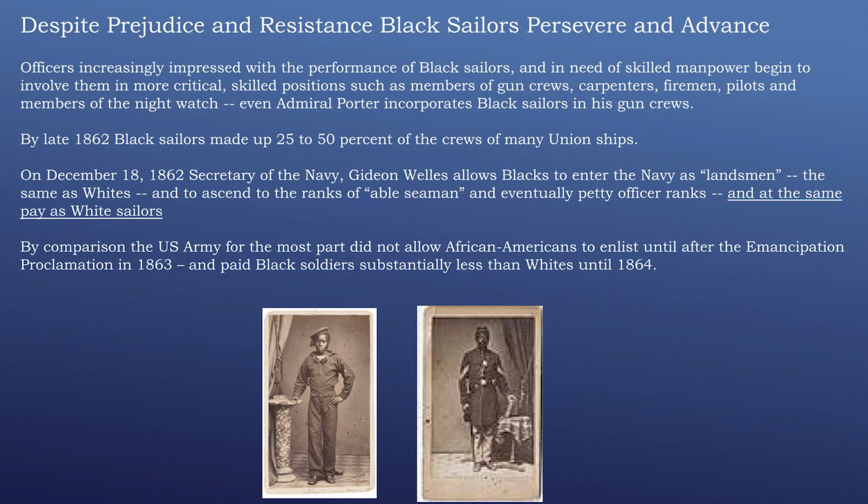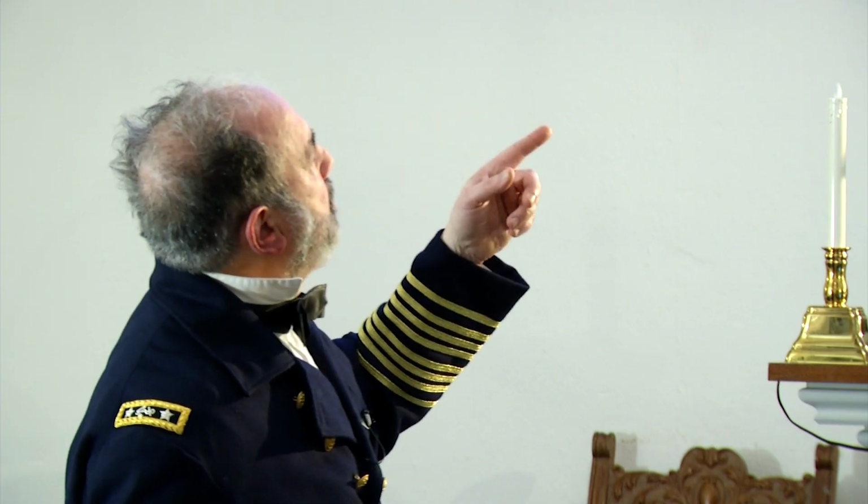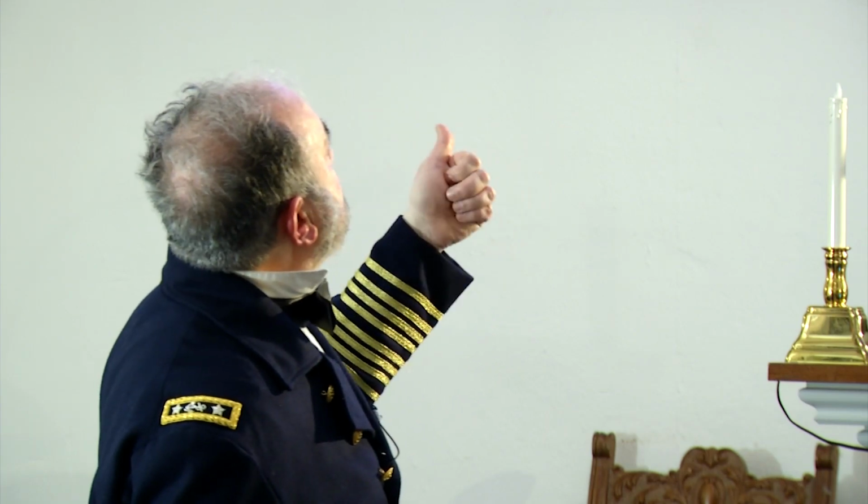Well, despite all these concerns, all these barriers, and all these other impediments, black sailors start to be recognized as being very good sailors, not only by the officer corps, but by their fellow sailors. And in a very quick period of time, they start to assume higher positions, both in terms of responsibility and in terms of skill. You start to see them serve as carpenters, firemen, pilots, members of the night watch, and one of the most important things aboard a warship, and one of the more complex, is on the gun crew.